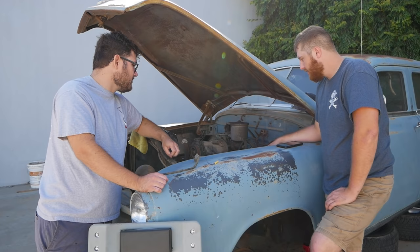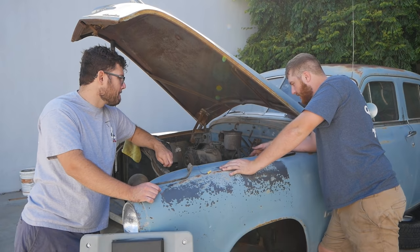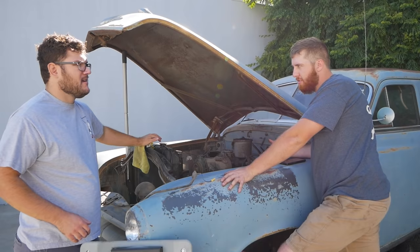We'll probably have to remember to actually do a break-in procedure when we get this going. But beyond that, we need to get a battery hooked up to this. You said there's no standard crank bolt in the center of the pulley. Potentially it spins. You were under the car last night, kind of wiggling it.